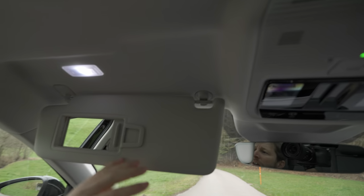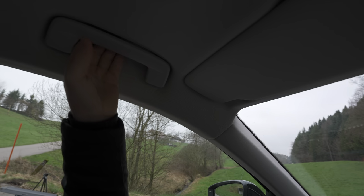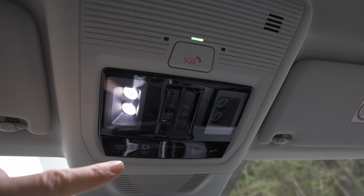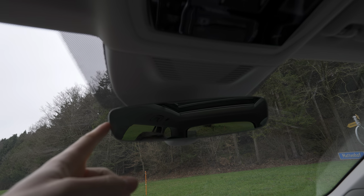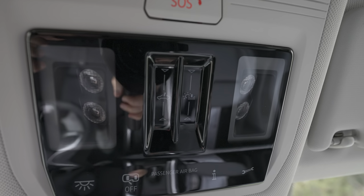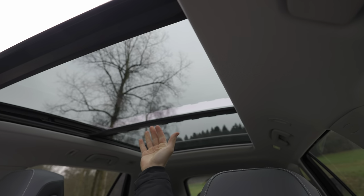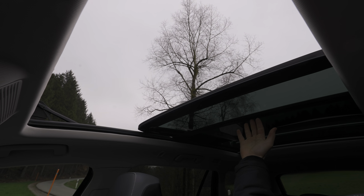A little bit higher here, we have the LED light plus the vanity mirror, quite nice. You have a handle here, microphones up there, an SOS button plus some LED lights. And then you have the mirror, you saw it before, quite a nice mirror with nice touch edges. And in the middle here, you have the sliders for the panoramic glass roof. All you have to do is slide it like that, and you can see right now it's open. The cool part is that it's so big, this panoramic glass roof, that it opens until the middle.